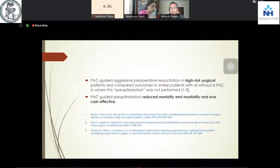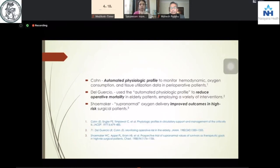And on further probing, if you do not use it routinely, but you use it in a high-risk surgical population and you optimize your patient based on that, it actually reduced mortality and morbidity, and it was in fact cost-effective. Some of the intensivists actually developed an automated physiological profile or an algorithm to monitor hemodynamics and oxygen consumption using a pulmonary artery catheter, and they found that they could actually reduce the operative mortality using this. And Dr. Shoemaker et al. found that supranormal oxygen delivery improved outcomes in a high-risk surgical population.